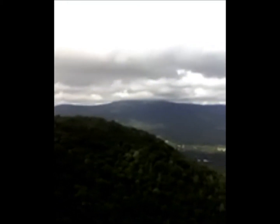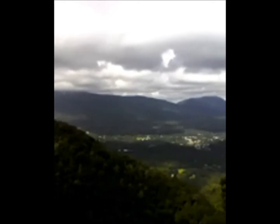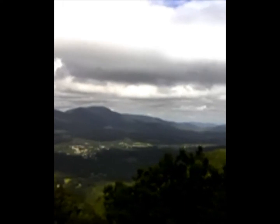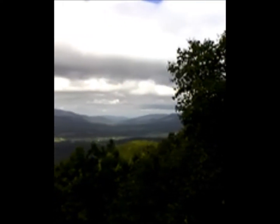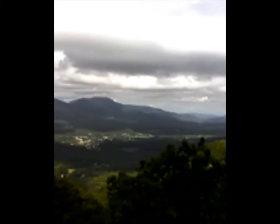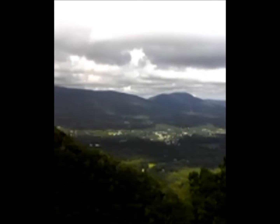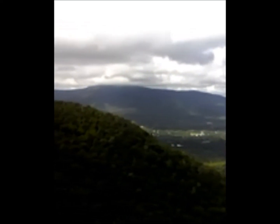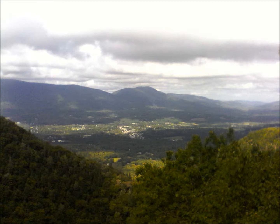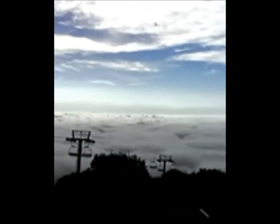View from Prospect Rock of Manchester and Mount Equinox. Beautiful. This is the summit of Bromley Mountain.